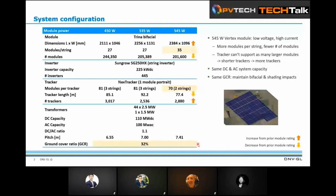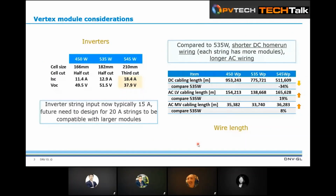And now I wanted to talk a little bit more about how these Vertex modules impact the overall system design. So we talked a little bit about the inverters, and currently our inverters have a string input that's typically 15 amps. And you can see here that these Vertex modules have a much higher current, almost 40% higher current. And so the future inverters need to design for these higher currents in order to be compatible with these modules.